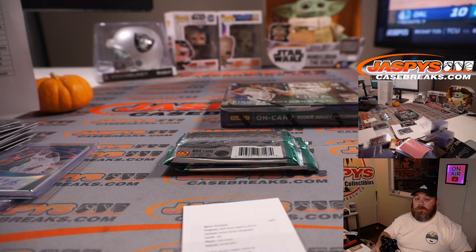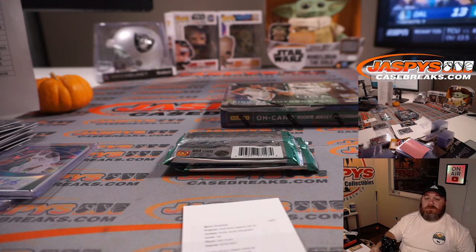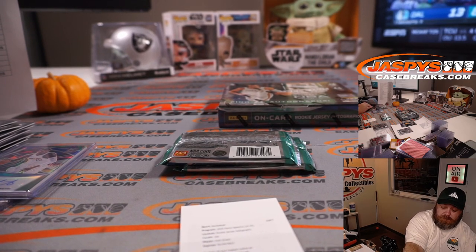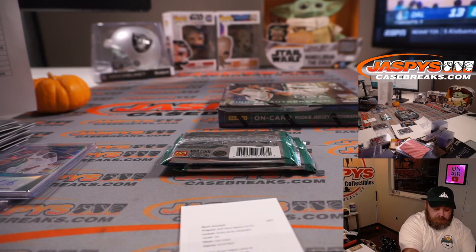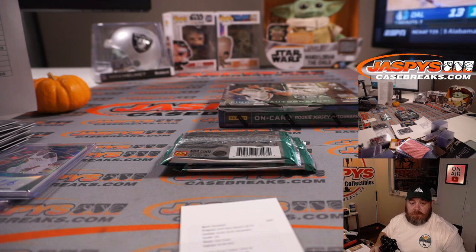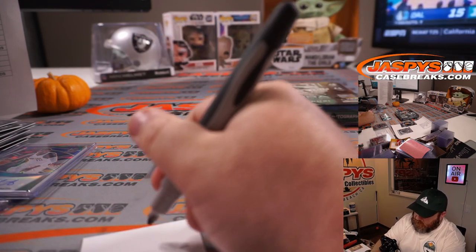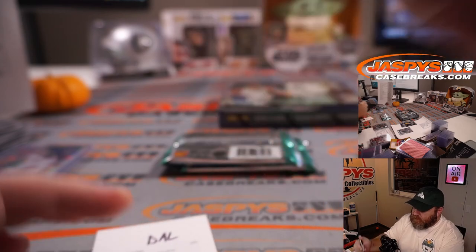Group break checklist. A lot of players got traded last year. Spectra basketball. Okay, let's see. Josh Green is Dallas Mavericks. Dallas Mavericks is Larry Fassauer. There you go, Larry. So, rookie jersey autograph for the Dallas Mavericks and Larry.